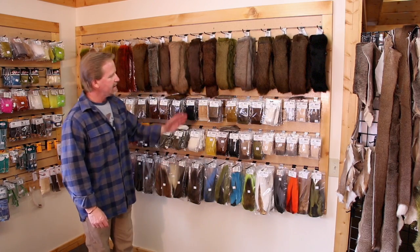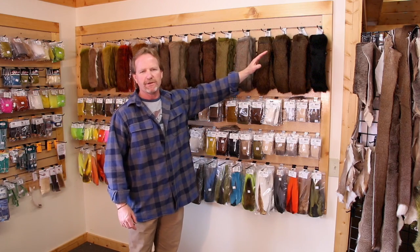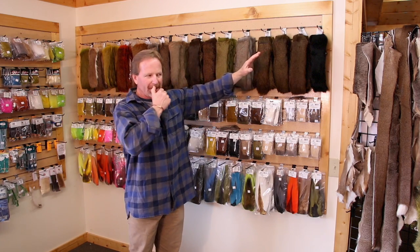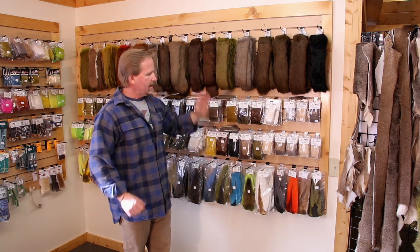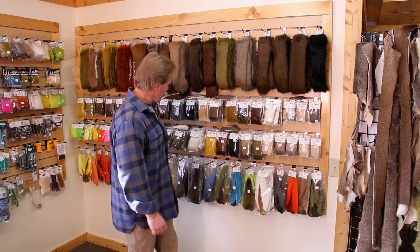So basically, what I've walked you through is just what you might use this stuff for. The one thing I want people to be real aware of is, just because we call it an elk hair caddis, I still would rather use whitetail on an elk hair caddis, period. So that's a long-winded way around the barn on how to select your hair for what you're using. I hope that helped you out.